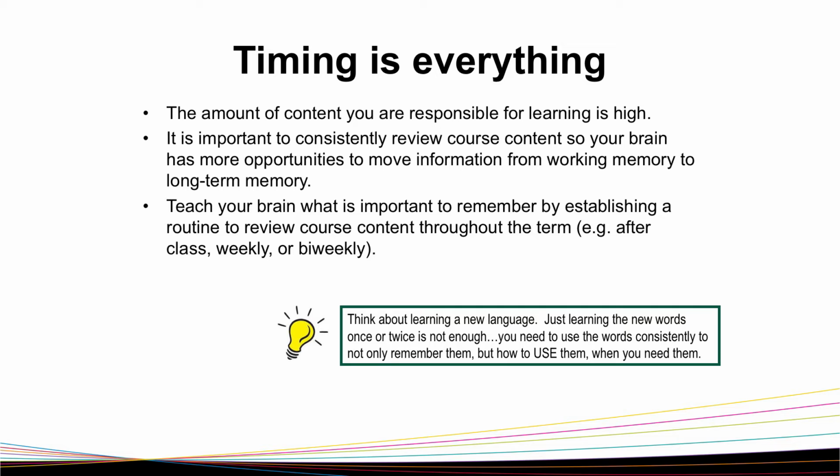Now, let's take a look at how we put information from our studying into our long-term memory. Putting information into our long-term memory is a process. We can see or hear something that we can remember for a short period of time. But when studying for a midterm, we need to remember a lot of details, and we need to study at different levels of learning, as we just reviewed with Bloom's taxonomy.